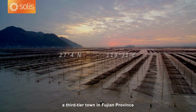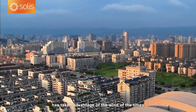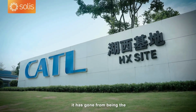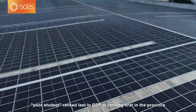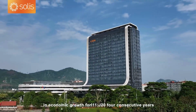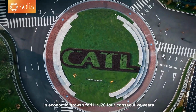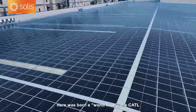Ningde, a third-tier town in Fujian province, has taken advantage of the wind of the times. In just a few years, it has gone from being the poor student ranked last in GDP to ranking first in the province in economic growth for consecutive years. Here was born a world first, the CATL.